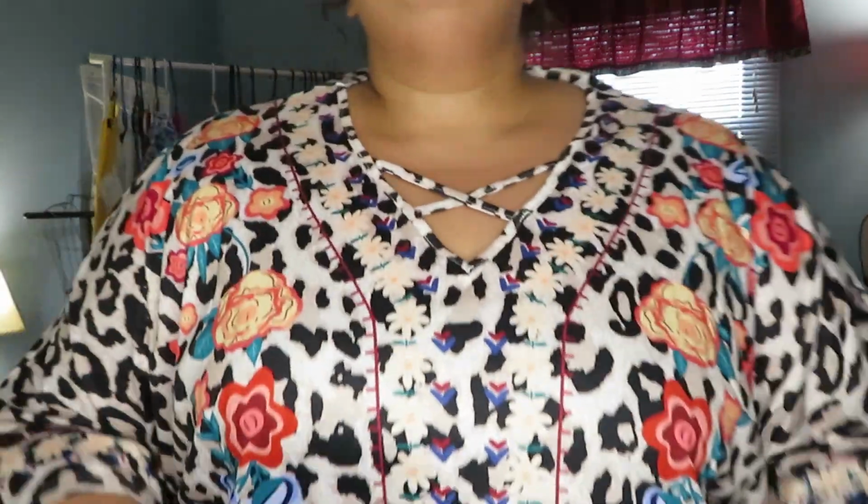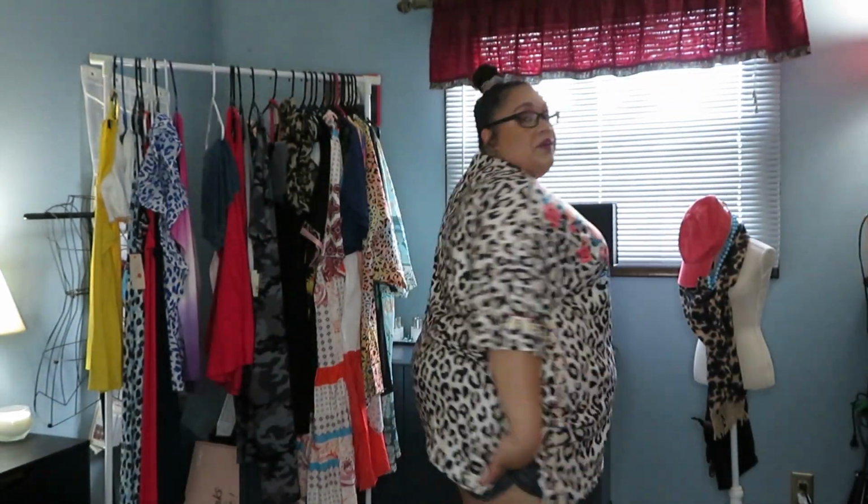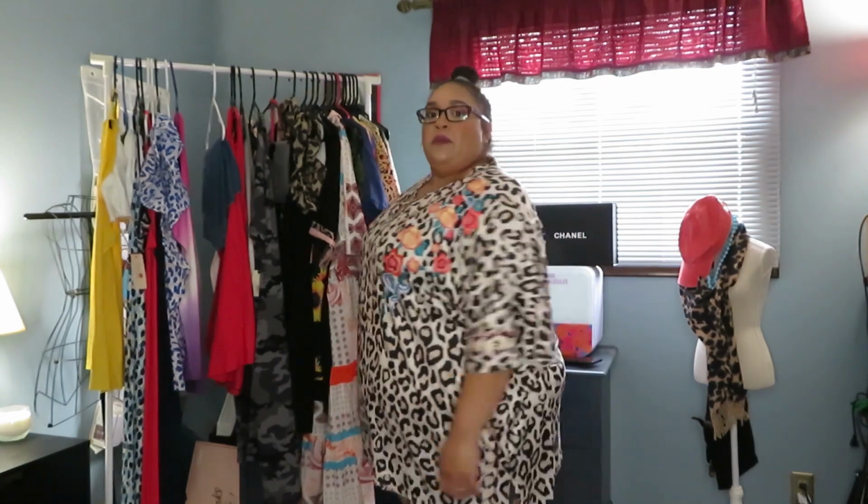It's very lightweight. It is leopard print, and it's got the caged accent there. It's got some floral decal here. And it's just very comfortable. See if I can back up enough for you guys to see the bottom here. And so it's kind of longer on the sides. It's very comfortable.